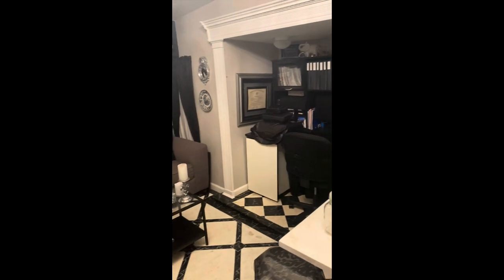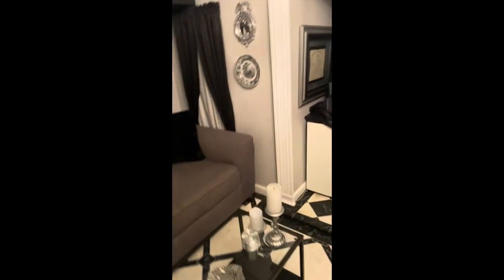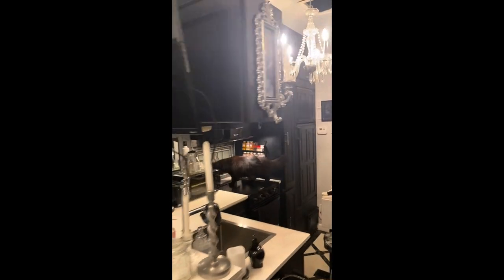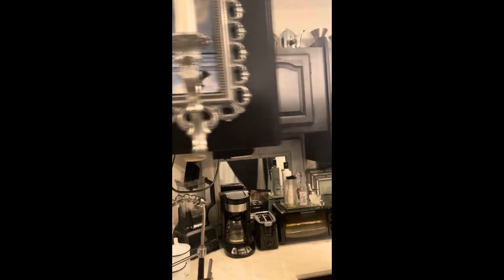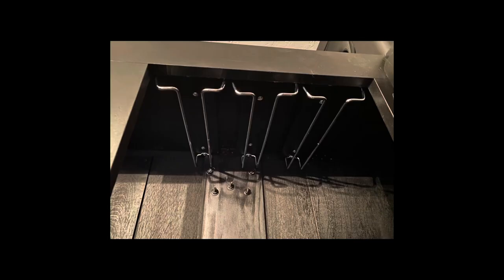But this gives you an idea of what it looks like walking around. Now, a while back, I did get these TVs. Oh yeah, I forgot to talk about that. I mounted the TV onto the back of the cabinet. How I did that, I'll have to probably put in another video, but I did a special little thing up here too. I put some wine glass holders up there.